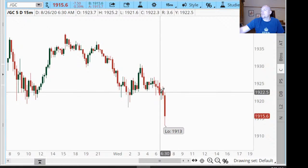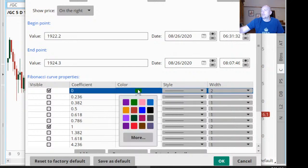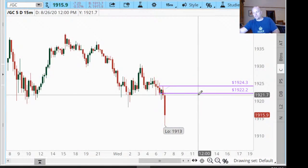Where you might see price come back up into this region. So keep an eye on this one. If we come back up into here in the next little bit, we could get a very small opportunity there for a day trade that could run down a little bit. All right.